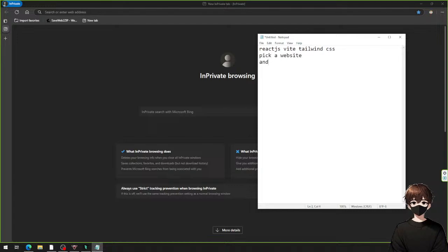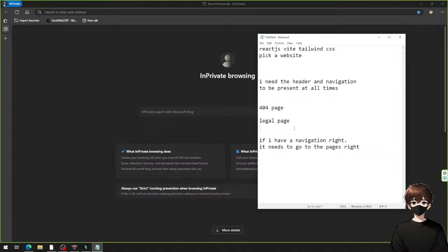And okay, so a couple of things. I need the header and navigation to be present at all times. I need a 404 page. I need a legal page. And what I also need, if I have a navigation, it needs to go to the pages, right? Now, let's first try one page, right? We're gonna try one page. And after that, we're gonna try multiple pages. You understand?